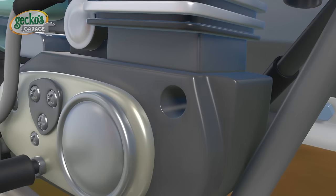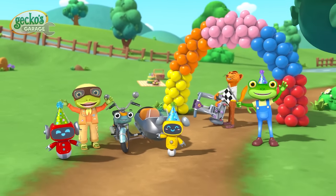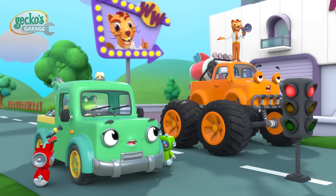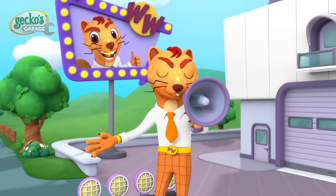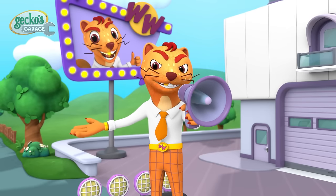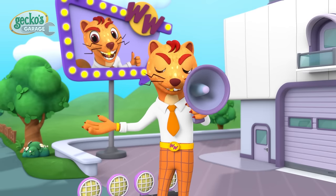Miles' starter motor. Happy birthday, our special Miles. Goodbye, everyone. Welcome to the pig race, where I, Wilbur D. Weasel, will prove I'm the fastest mechanic in town in my turbo-powered monster truck.